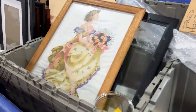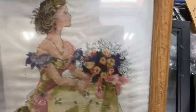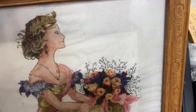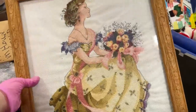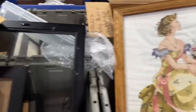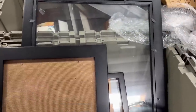Frames. Oh, this is pretty. It's not framed well at all. And it's heavy. I don't know about that one. It's nice.